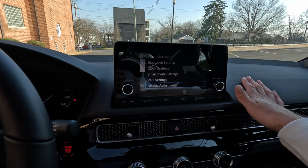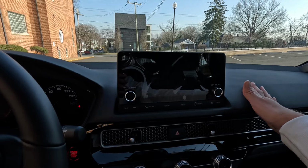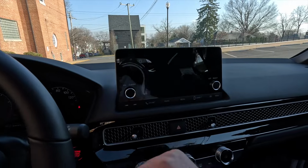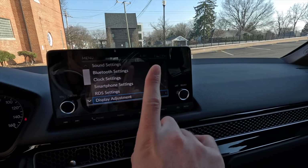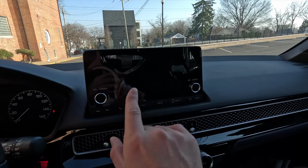No navigation stuff. However, if you did connect your phone with a USB cable and you did have Apple CarPlay or Android Auto, then you can bring up your Waze, your Google Maps, so on and so forth on the screen. But other than that, all you see is the time. And no, this screen is not actually flashing like this, but due to the frame rate of the camera, that's why it looks like it's flashing.